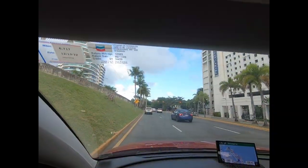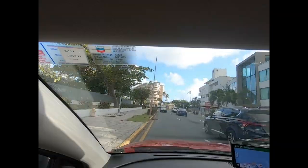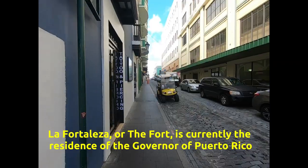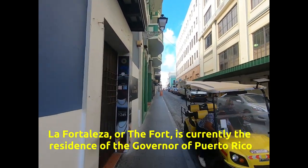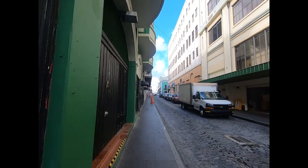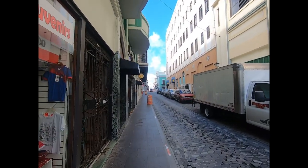Well, today we're going to take a little tour of Viejo San Juan, or Old San Juan. We've got a little tour, supposedly at La Fortaleza. There it is, in the distance. It's our first glimpse of La Fortaleza. So we head on down there.